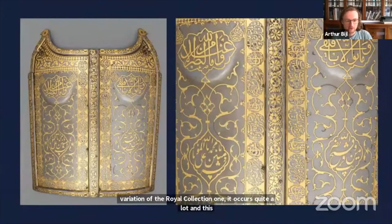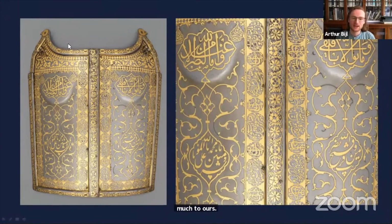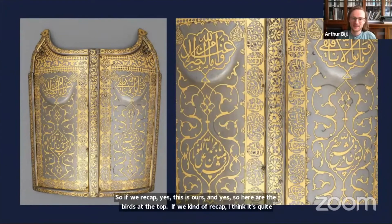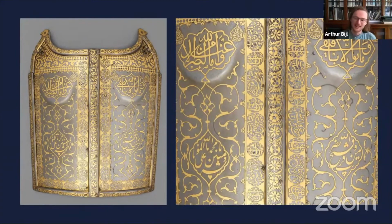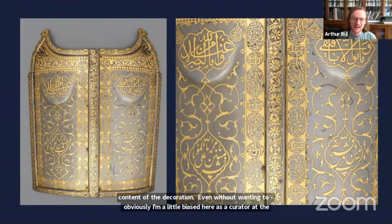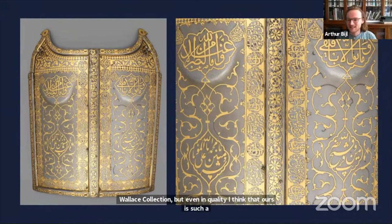So if we recap, yes, this is ours. And yes, here are the birds at the top. If we recap, I would say it's quite a clear contrast in terms of the content of the decoration. And even without wanting to, obviously I'm a little biased here as a curator at the Wallace Collection, but I think even in quality, ours is such a remarkable piece of overlay technique. It's so beautifully done.